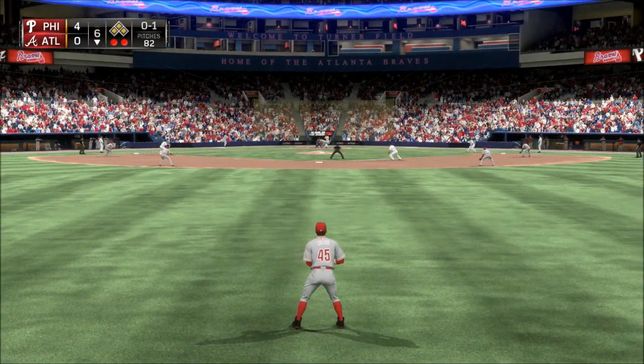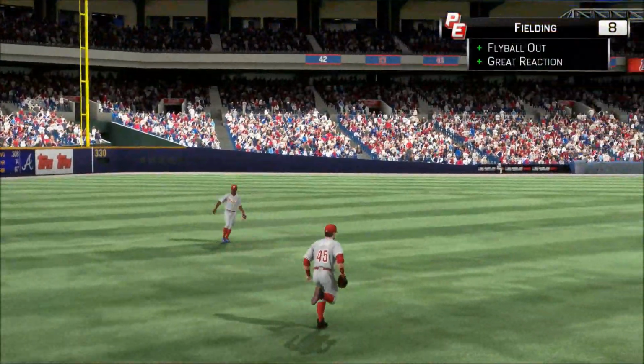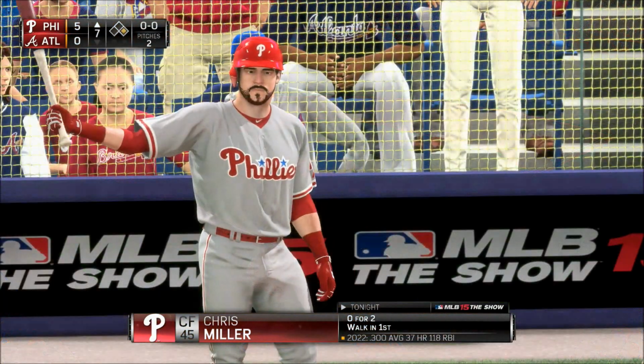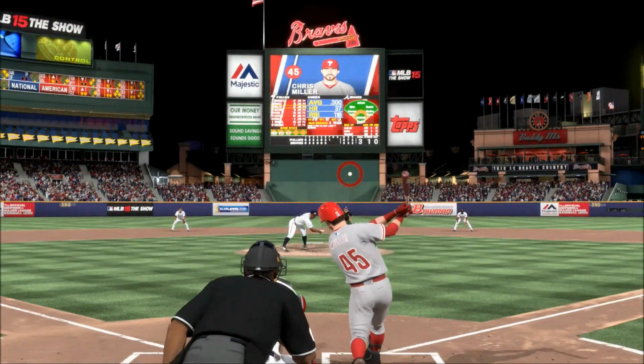Comes set, now the pitch. And he reaches out for one and may have chased it, as this is skied into the air to straightaway center. And he'll get there in plenty of time to put this one away in inning number 7. Not in the right location. So that's a great job of just holding up the swing.